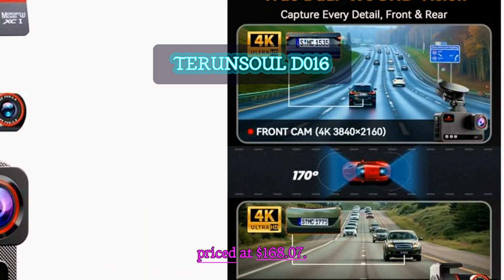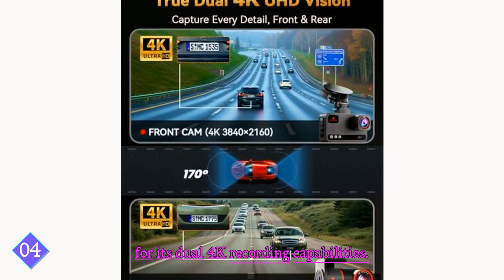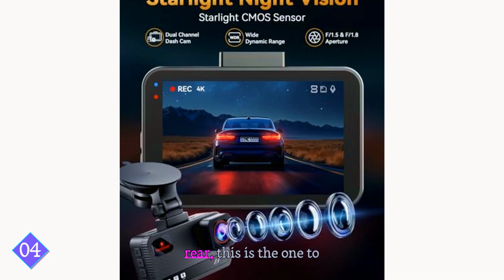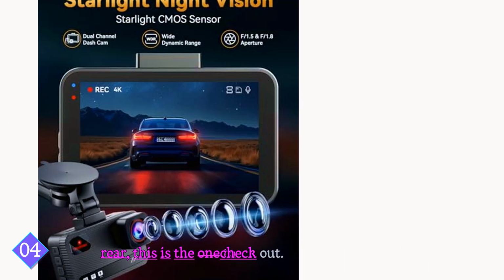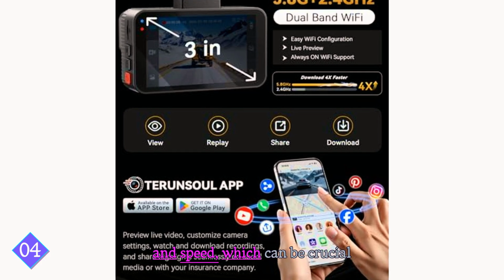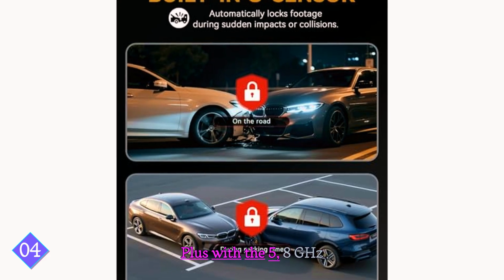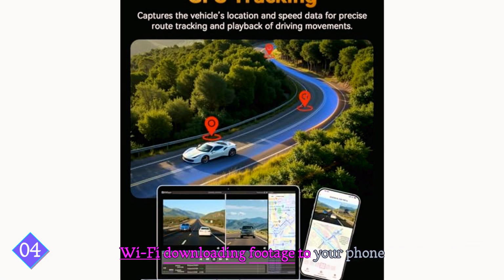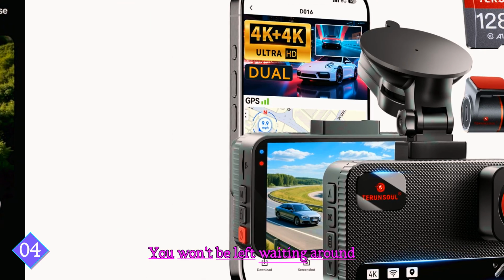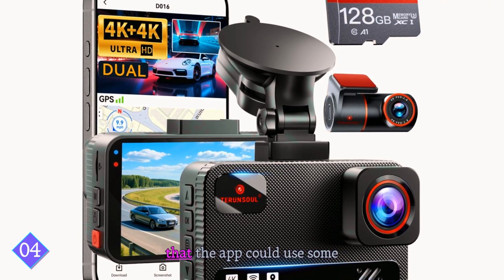Next up is the Teransol D016, priced at $168.07. This one really caught my eye for its dual 4K recording capabilities. If you want the highest quality footage from both the front and rear, this is the one to check out. The built-in GPS tags your location and speed, which can be crucial in case of an accident. Plus, with the 8 GHz Wi-Fi, downloading footage to your phone is a breeze. You won't be left waiting around to share your driving highlights.